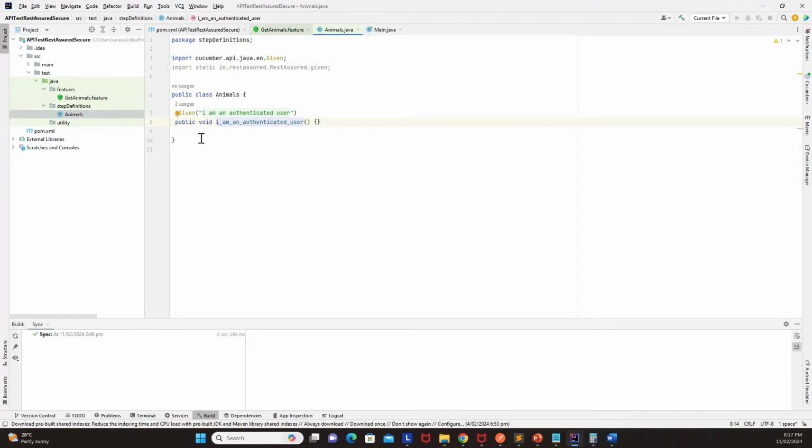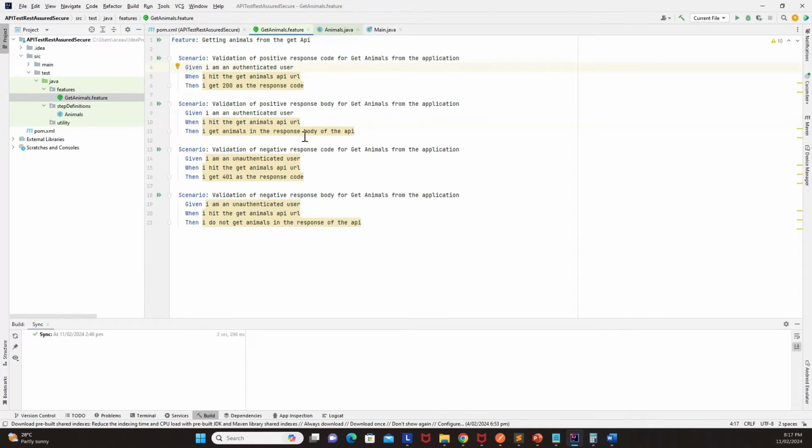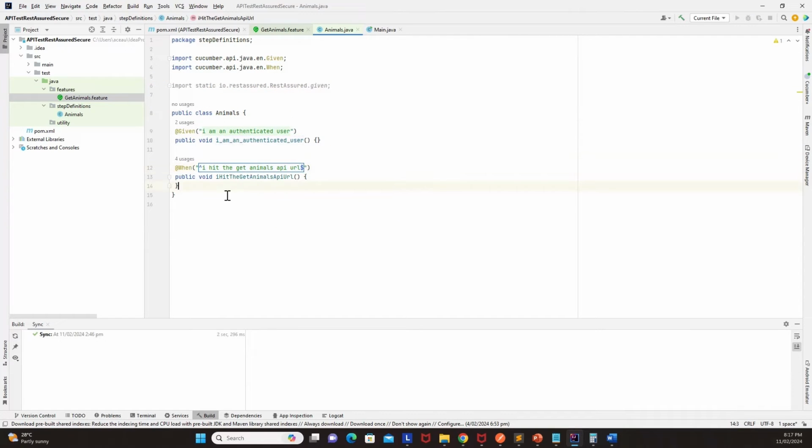Now apart from that, what I can do is, in get animals.feature, I'll go to the When statement, hover on top of this and click on create step definition. Okay, so once I do that, it's kind of an intelligence that our whole project is getting identified, that there is a step definition already, which is animals. So I will select this one, and you can see that other step definitions are getting added and 4 usages are getting defined. So this is a pretty good mechanism.